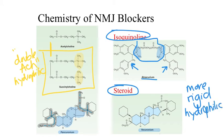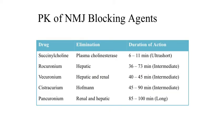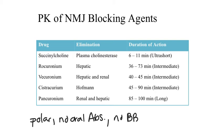cross the blood-brain barrier. In terms of the kinetics of these drugs, as I mentioned, given their positive charges, they are highly polar and for that reason are inactive orally and do not cross the blood-brain barrier. However, given their solubility in water, they are well distributed by the IV route. In terms of their metabolism and elimination, their duration is limited by hepatic hydrolysis by various enzymes.